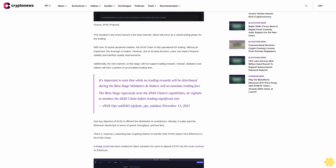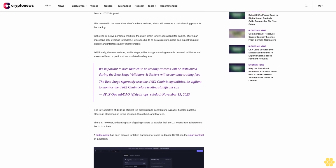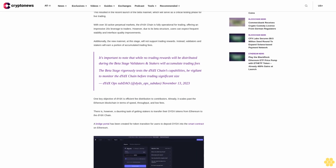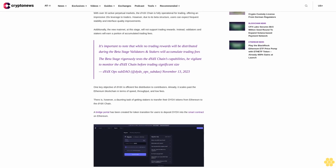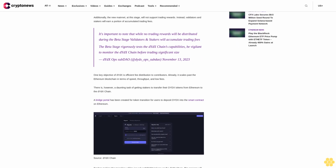It's important to note that while no trading rewards will be distributed during the beta stage, validators and stakers will accumulate trading fees. The beta stage rigorously tests the dYdX chain's capabilities. Be vigilant to monitor the dYdX chain before trading significant size.